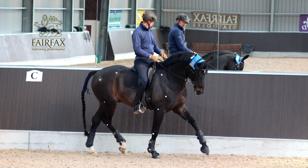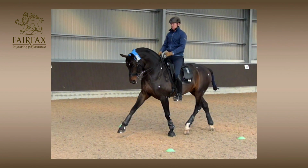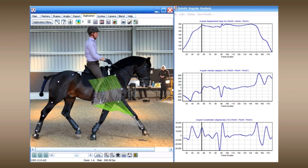Every horse that we did, we looked at their own existing bridle first, how it was fitted, and then once the testing was done, the Fairfax Bridle went on to take the readings, the comparison, and at the same time the gait analysis to see the difference in not just the pressure, where the pressure was, but also how the horse was moving.